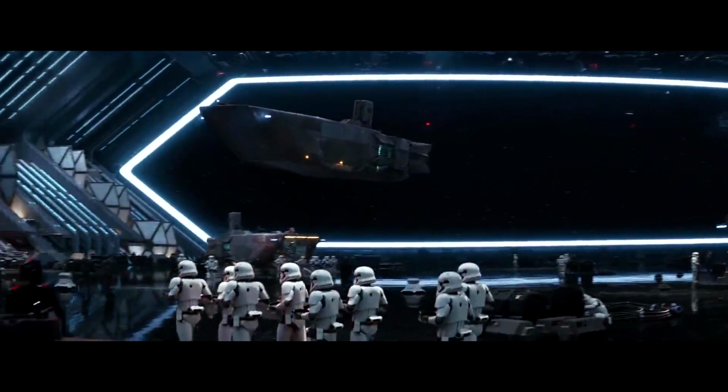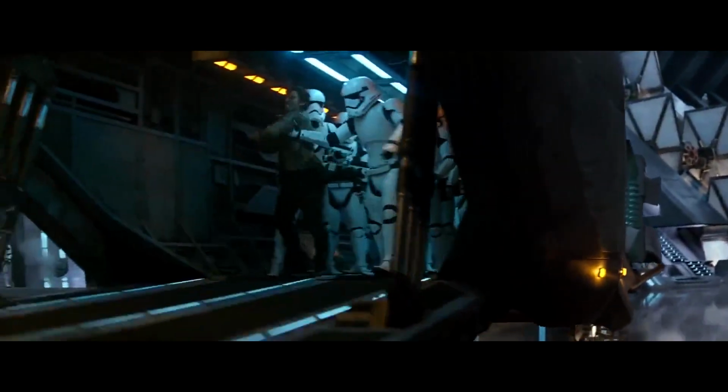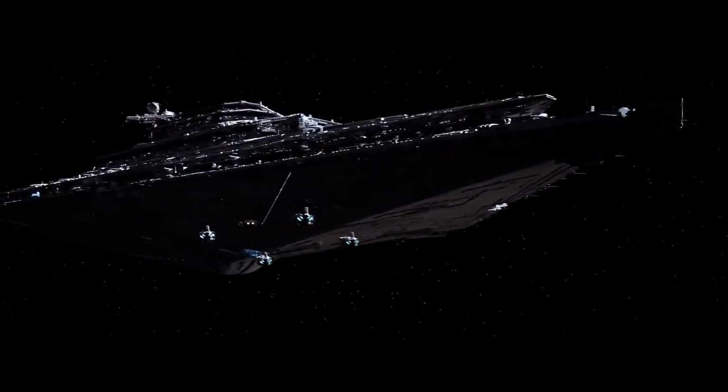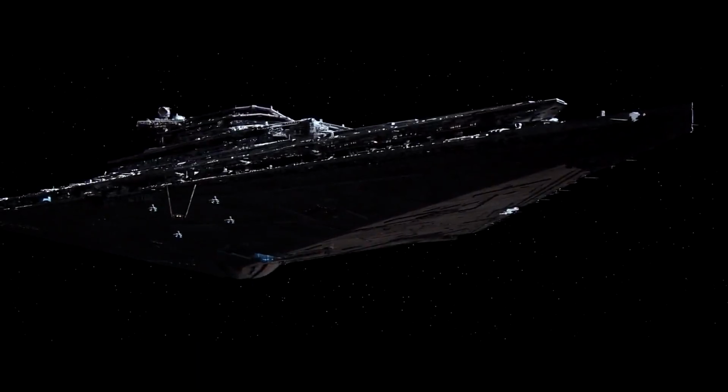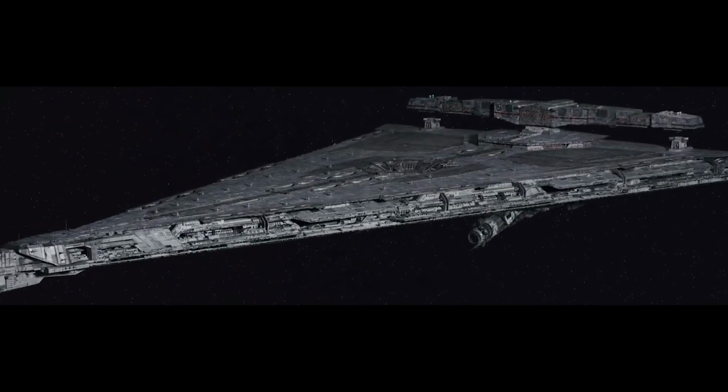The Resurgence class had a massive crew of 74,000 people, but could only carry a surprisingly low number of stormtroopers, 8,000. The Resurgence class also carried a small complement of fighters with only 2 wings of TIE interceptors. But again, who needs TIE fighters when you have 1,500 turbolasers? Rounding out the First Order's ridiculous fleet is the Manticore 4 Siege Dreadnought.